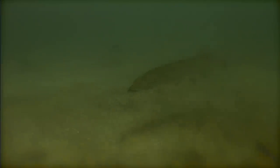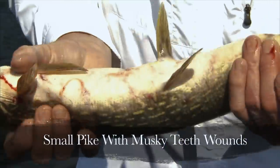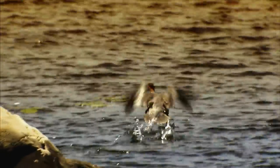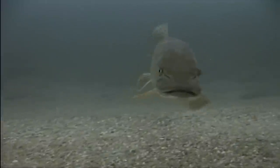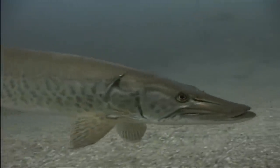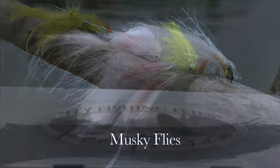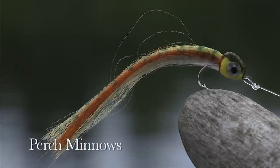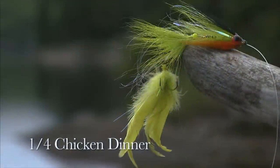Musky are opportunistic predators, feeding on whatever is generally available. Adults eat fish primarily, but occasionally consume small muskrats, ducks, loons, and other surface food. Completely motionless and quite invisible in its normal habitat, it lies in wait for a likely meal to stumble into its kill zone. The flies that we used for musky were deceivers in red and white, chartreuse, and perch minnows, blue and white clousers, and a fly called the quarter chicken dinner.